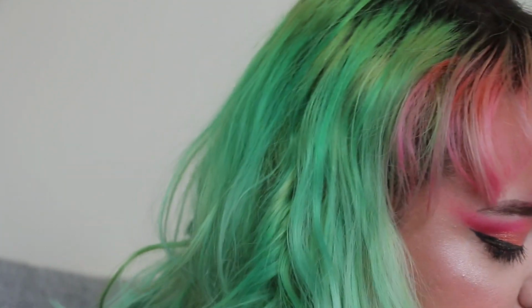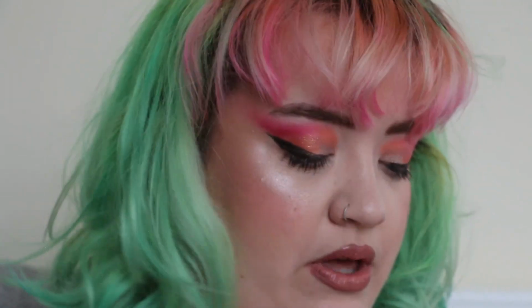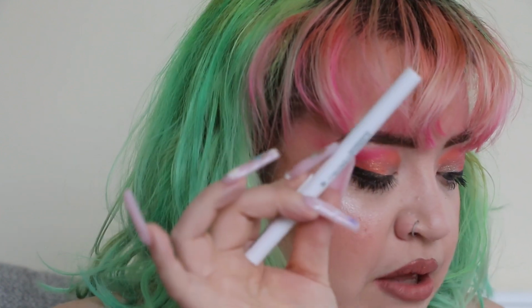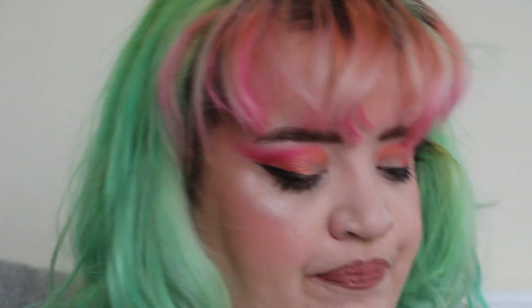Right, Makeup by Mario Brow Blade. We used this one 12 times this month. That is what we are looking like. Our mark. Okay, we've barely even used like a millimetre of this. I thought that was going to be more, I'm going to be honest. It's quite like a hard pencil, so I feel like I have to press quite hard with it. But yeah, used that one 12 times. Keep slogging away at that.